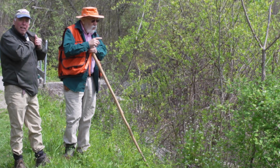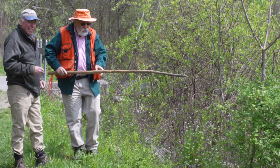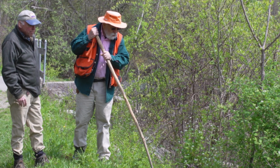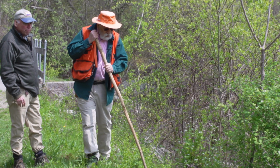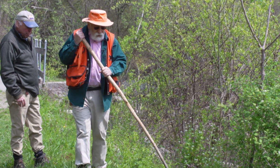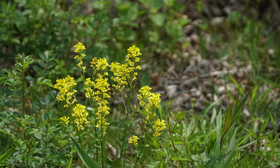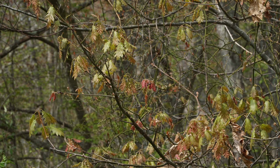So we've got some honeysuckle right here, and that's also just starting to bloom. You see it right there? There's the flower there. Is that an invasive? Yes, it is, I'm sorry to say. There are many invasives along here. This is one of the mustard families. It's in the mustard family. Right here, this yellow here. Also an early invasive. And then we've got some red maples coming in here.